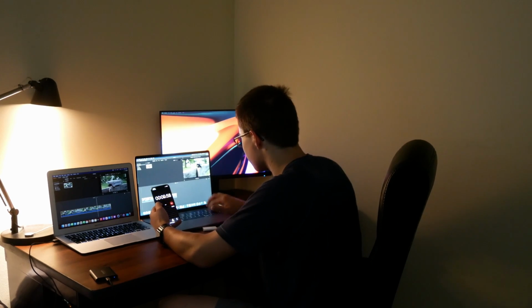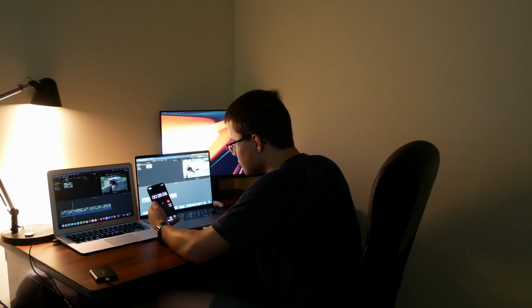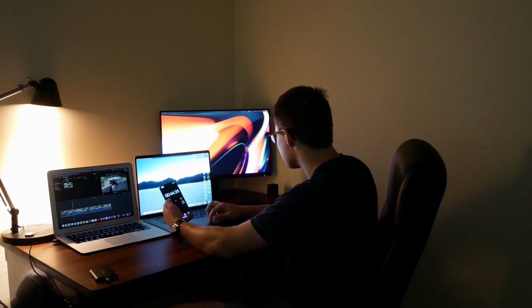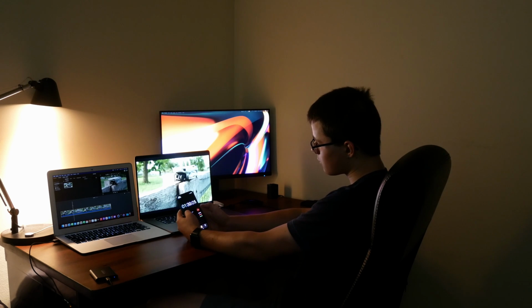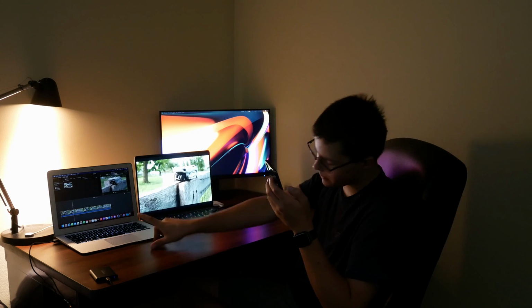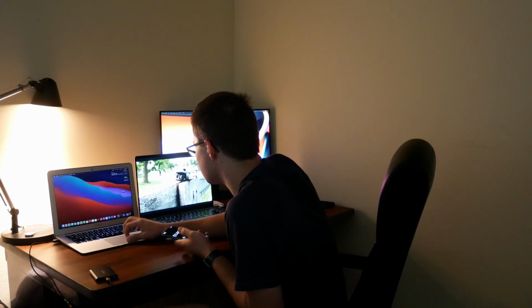Exact same clip. Notice this one will also scrub. This one will not scrub. Okay, that one finished at 21.87 seconds. Okay, this one took 21 seconds. And that one took 1 minute and 21 seconds. Okay, so it took 1 minute longer.